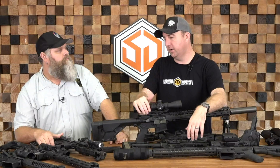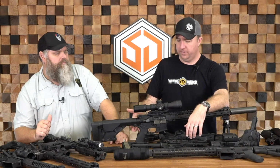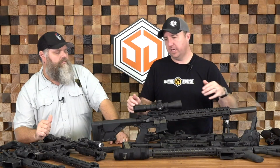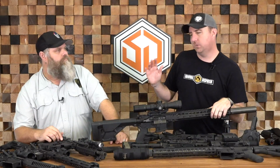What kind of rail are you getting on it? What kind of furniture does it have on it? Because that can make a difference. You can get a very inexpensive A2 stock with a mil-style grip and an A2 flash hider, real basic, or you could get the same exact rifle with Magpul furniture and a decent brake on it, and it costs another $125. So it just kind of depends on what you want to go with.